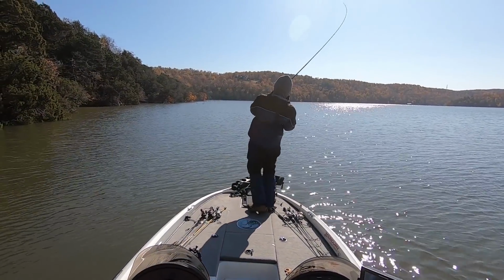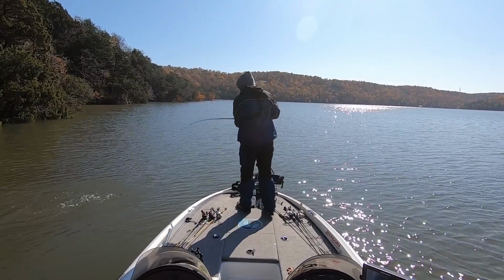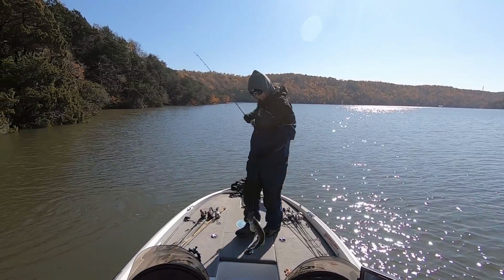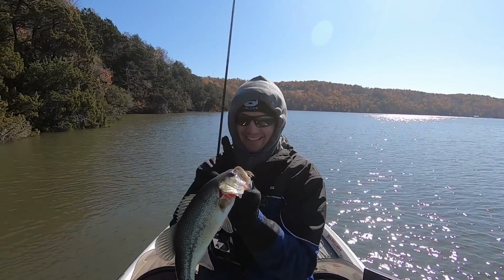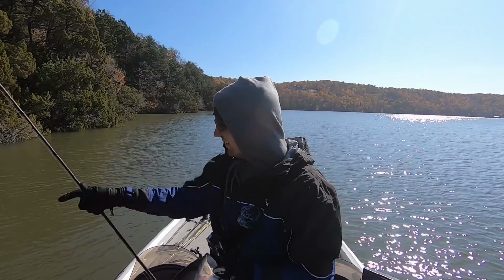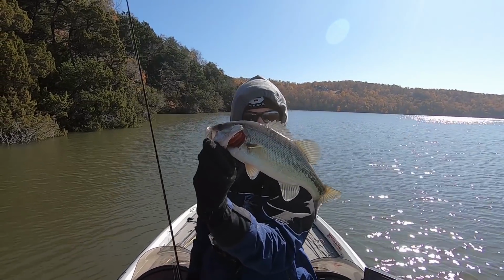Got it. Oh no, my line is stuck in my reel. Get up here, fish. There we go, number one right there. Oh my gosh, had a tiny backlash, guys. The line got caught around my reel handle. Got that fish out of a little tree right here. Number one right there, that is nice fish.